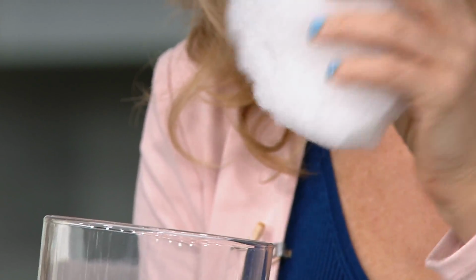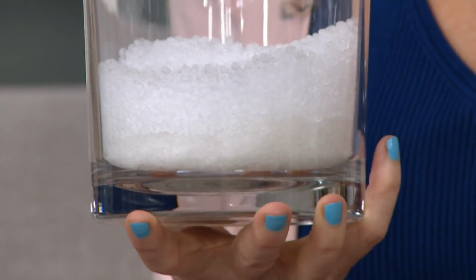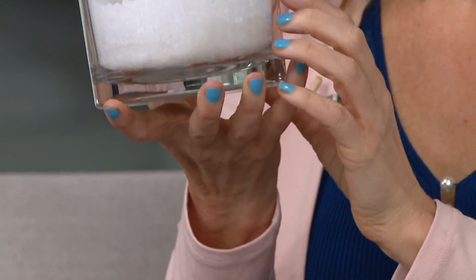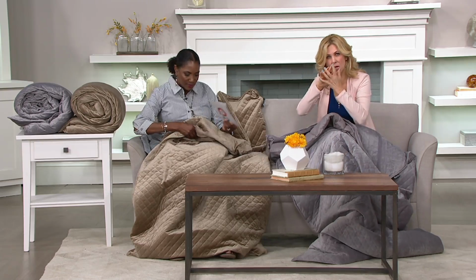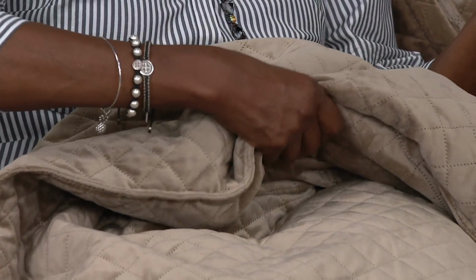And this is sandwiched between beads. These beads go between this piece and one more piece. And what does that mean for us? That means that when we have the BlanQuil on our body, it's not going to shift around. The fill is not. The beads, along with that fiber soft fill, are going to keep everything in place. So think of every single one of these almost like a mini BlanQuil.